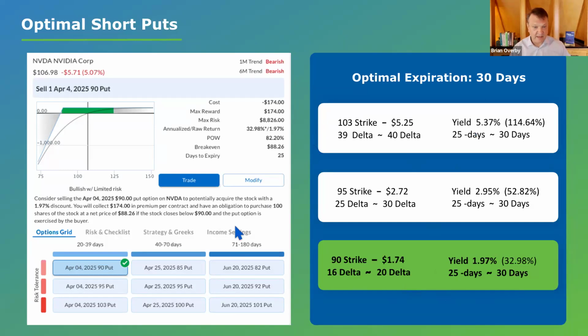So based off of the settings and the search inside the options play platform, we're saying this is some criteria on puts if you like NVIDIA and you're willing to buy the stock at the lower price. But you have to have the capital to be able to buy that stock at that lower price.